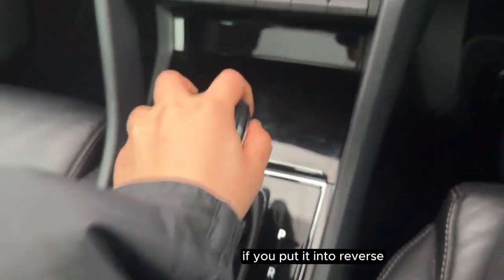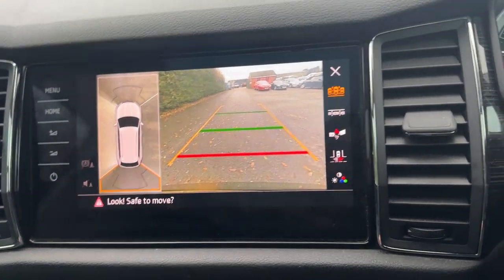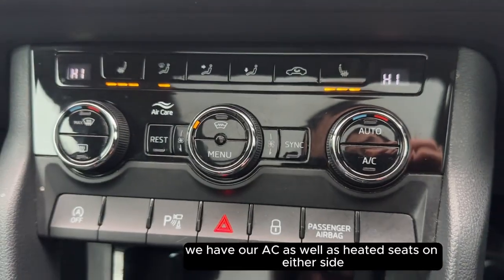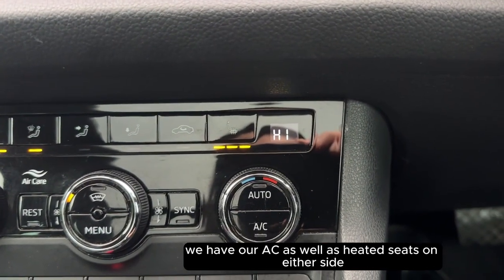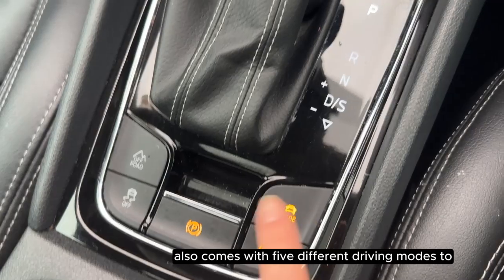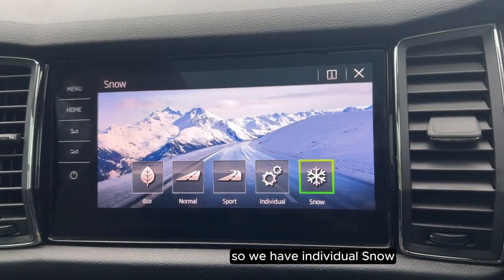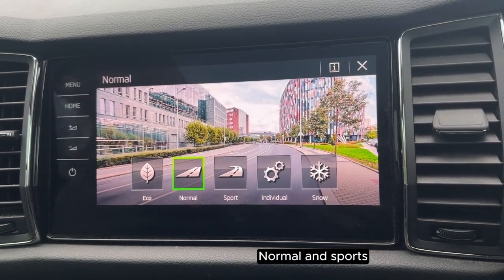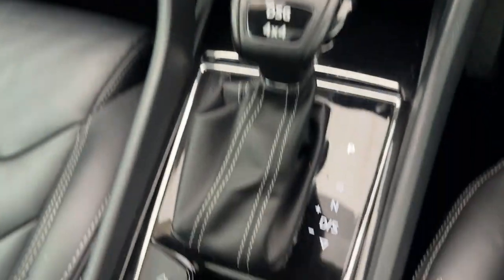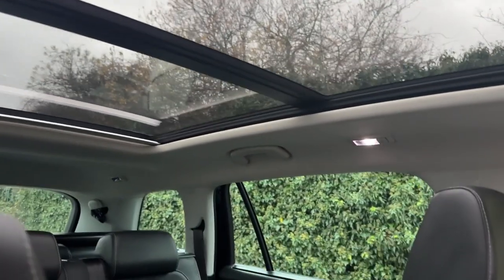If we put it into reverse, we can see that it comes with a parking camera with parking sensors. Just below the screen we have our AC as well as heated seats on either side. The Kodiaq also comes with 5 different driving modes to choose from. So we have individual, snow, eco, normal and sport. As we pan the camera around, we can get a good view of the panoramic roof.